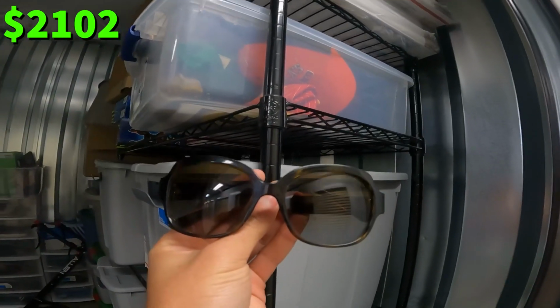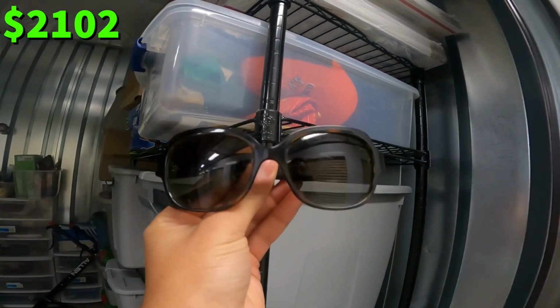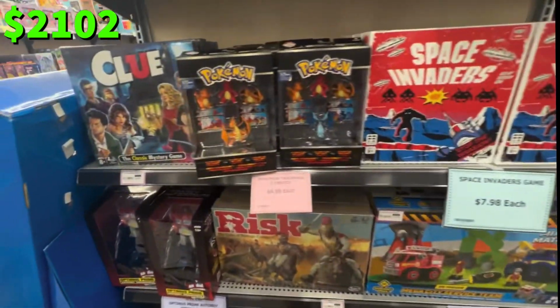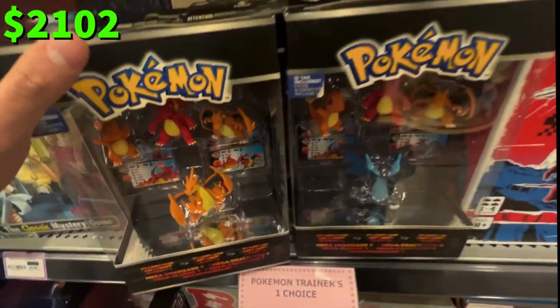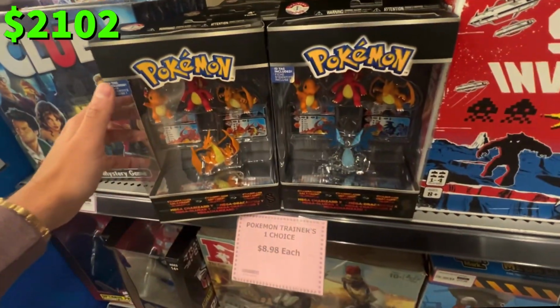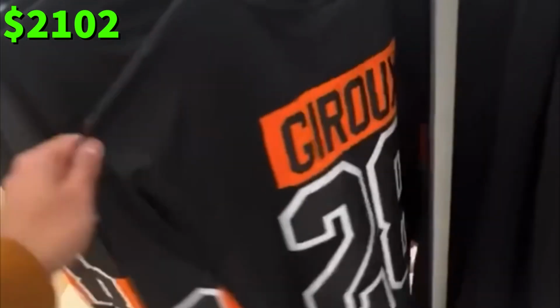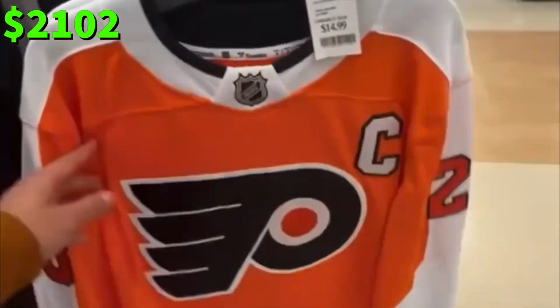We're going to go hit up a local liquidation store in my town, and then we're going to go ahead and go to a Marshall's as well, since they're right near each other. We are at Steals and Deals now, and I found a bunch of these Pokemon action figures for $9 a piece. This is just a little sneak peek though. Wait until you guys see how much these are worth. Now we're at Marshall's, and I found a bunch of these Cloud Giroux jerseys for 15 bucks a piece. However, I only picked up 2 of them just to test out the market.